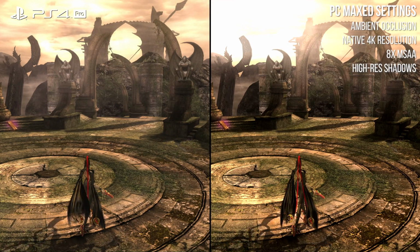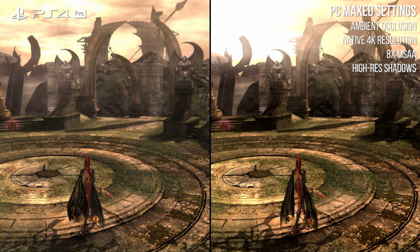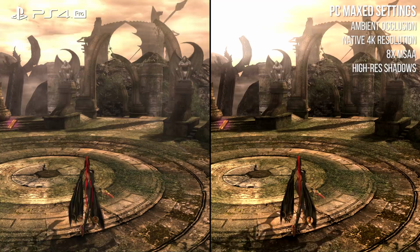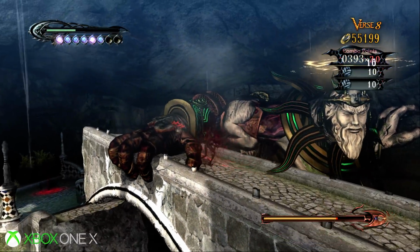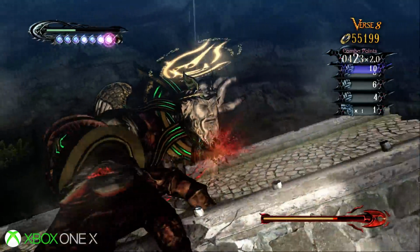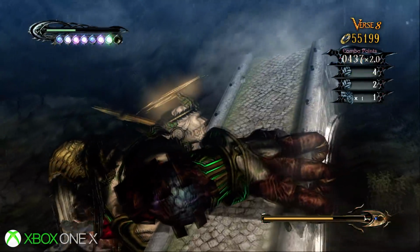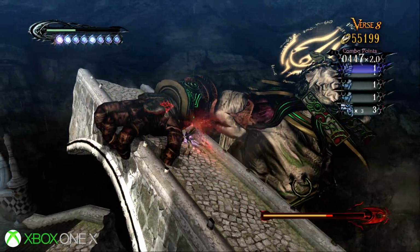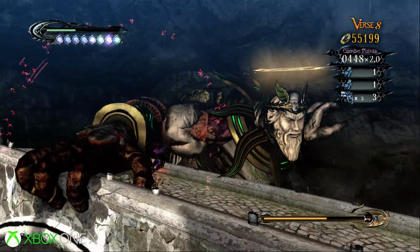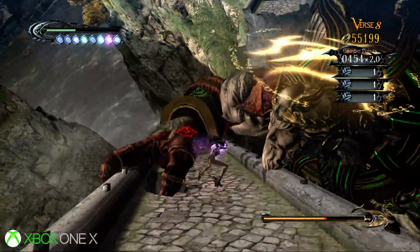So while it doesn't look quite as good as the PC version, of course, it's still the best looking console version by far. Okay, well, I guess that's kind of good news. It's just, I think there's kind of a lingering sense that we were hoping for more from it. Yeah, I think that's fair to say. Again, though, it's still good, I guess, is the key.